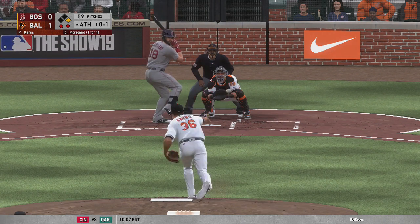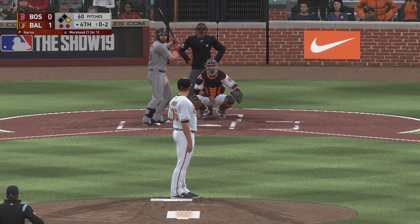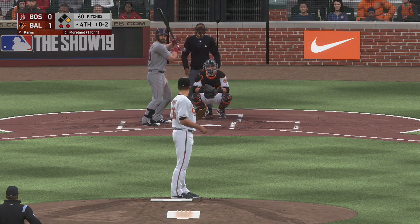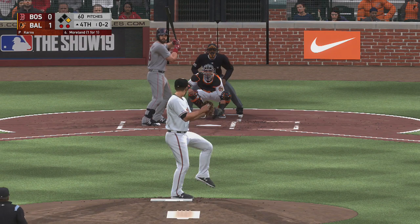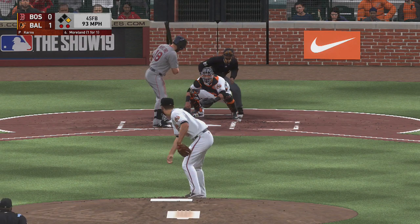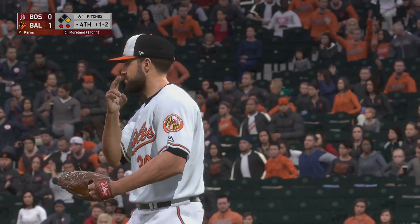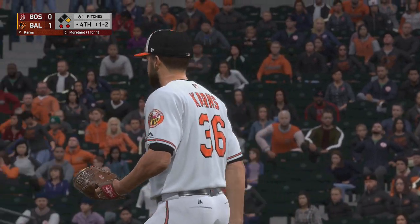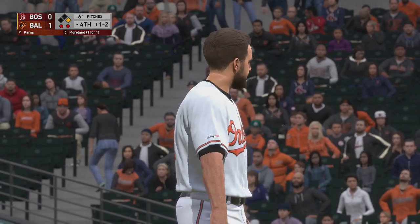He's set. Here's the 0-1. Now a swing, and he just fouls this one away. Good waist pitch, 1-2. Not a bad pitch right there on 0-2, a fastball. And I think as a hitter right now, you have to continue to go up there looking to hit off the fastball.